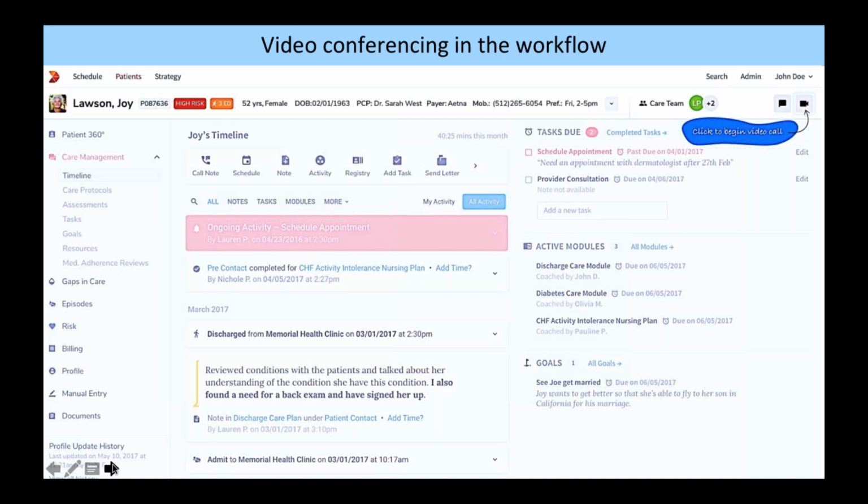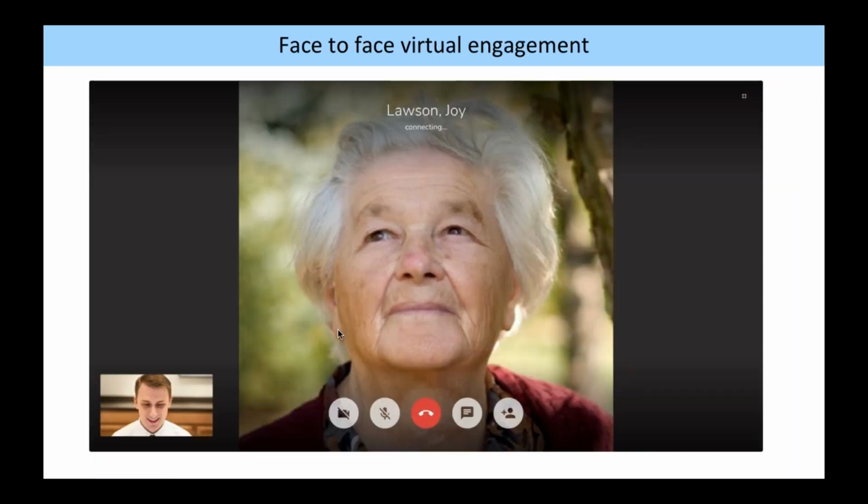So we have all the information about them. We know they've been discharged from a hospital. We see all the pre-contact information. Again, this is an artificial patient. Just for the use of this particular case, we can see their payer, what kind of insurance they have, their primary care provider, their contact information. So we want to reach out, and so we can connect to them.